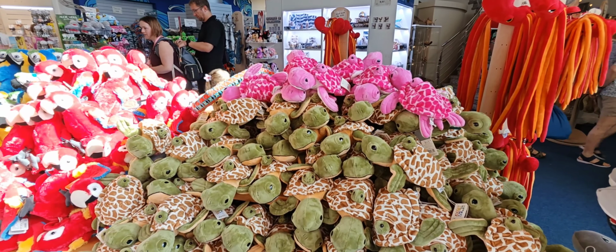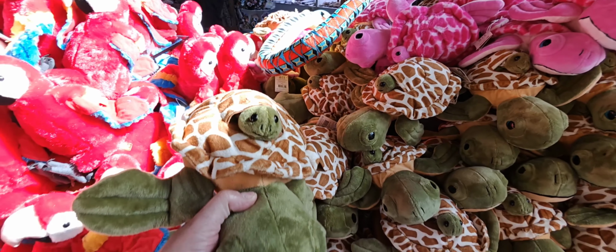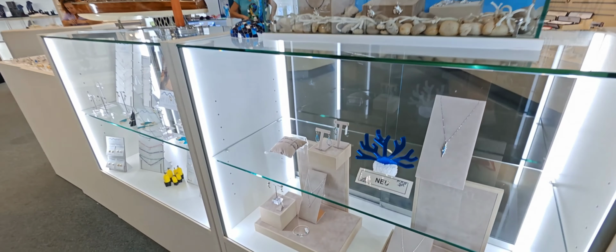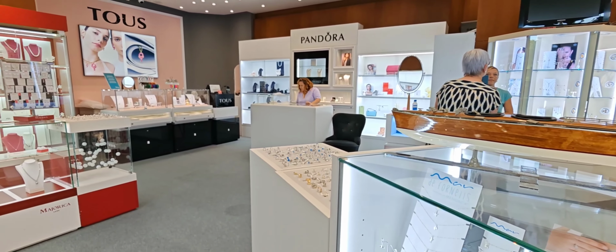Abundance of furry toys and things. Oh, Becky, you would like that. Oh, how cute. See how much it is. €21.95. Oh, so cute. Lots of jewellery. Pandora shop.